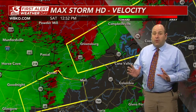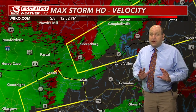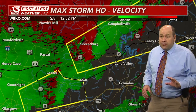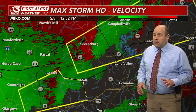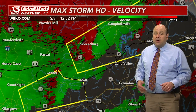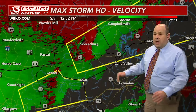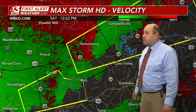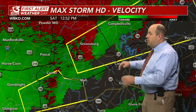For Bowling Green and points to the west, things are looking better at this point. We've got cooler air beginning to rush in here, which is hopefully going to stabilize the atmosphere. We were questioning the timing of this event all the way into last night, and then we had the storms arrive in our western counties around 10 to 10:30 this morning, and they're already working their way to the east.